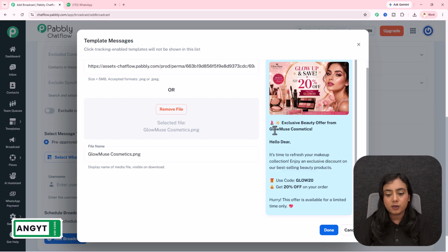Exclusive beauty offer from Glow Mousse Cosmetics. Hello dear, it's time to refresh your makeup collection. Enjoy your exclusive discount on best selling beauty products. This is the offer. You can see, hurry up, the offer is available for limited time only. An amazing promotional message for my business is set like this. Now this exact message is going to be forwarded towards all the contacts that is added in your contact list.